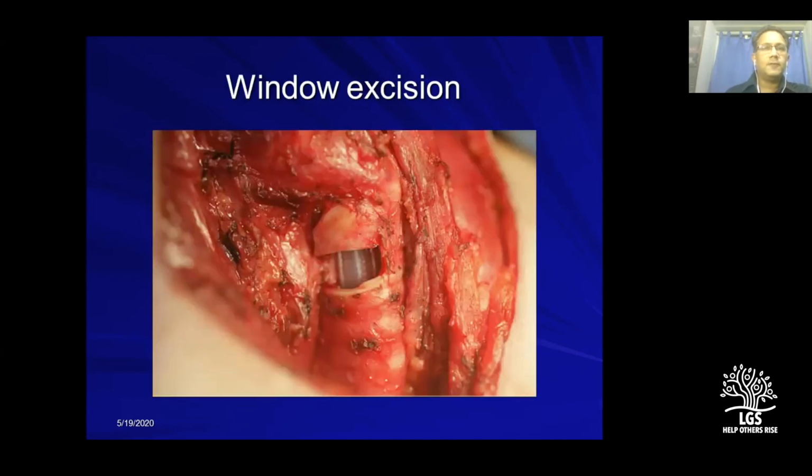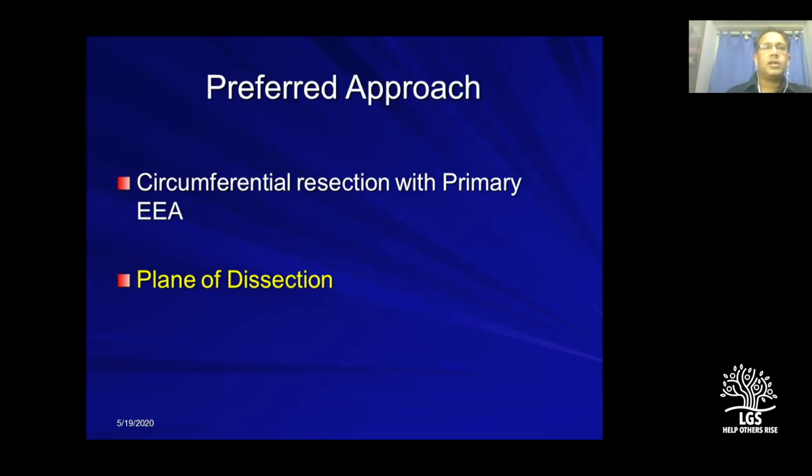There is something called a window excision, and I would urge you all to look at this picture because I would come to this picture at a much later date. This is in which a part of the tumor is extending intraluminally, and you excise only that part of the trachea and leave it to heal with secondary intention or heal subsequently as a redo surgery.